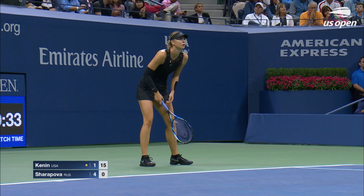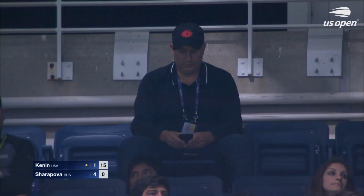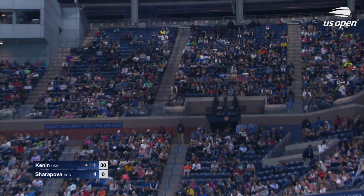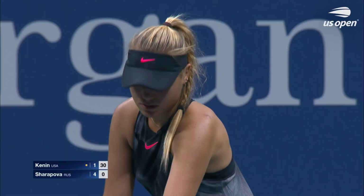Sharapova's agent sitting way up in the top section. Well, he's supposed to have the bigger picture view, right? 30-love. Kenin from Pembroke, yeah, there he is. He's got the skyline view. Max Eisenbud there. He is at the very top. How did they find him? We have eyes everywhere. Everywhere. That's impressive.